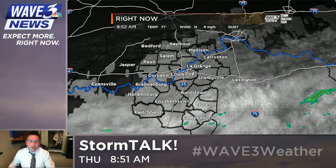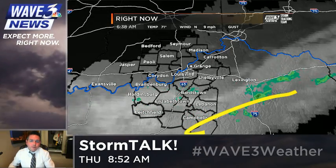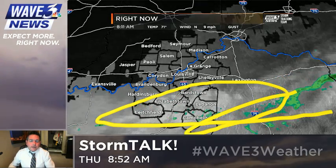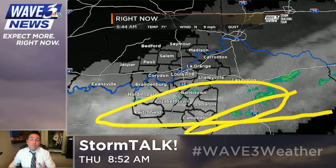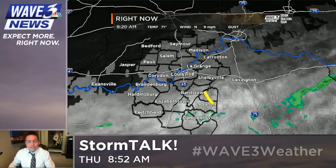Let's get to our weather here. Our cold front came through yesterday. This is more of a moisture boundary, a dew point boundary that is moving through. It's basically the end of the humidity, if you will. Not so much a temperature front, but a humidity front. And it is moving into southern Kentucky.